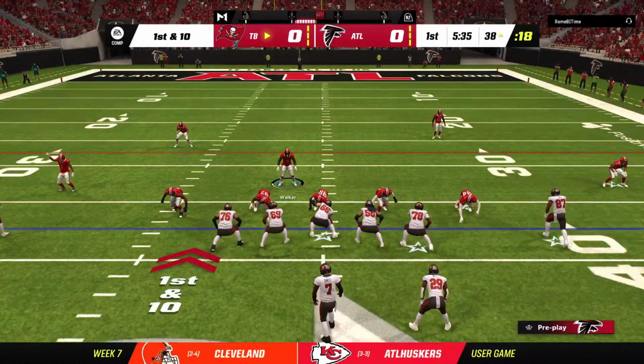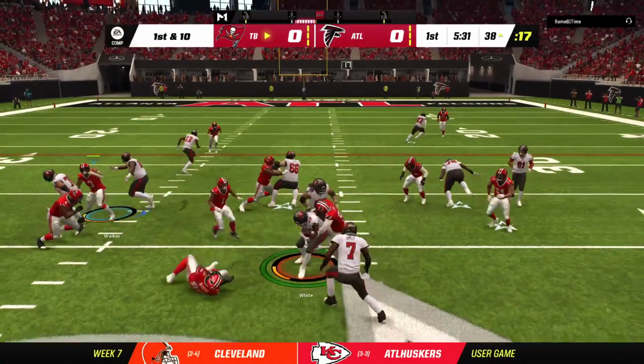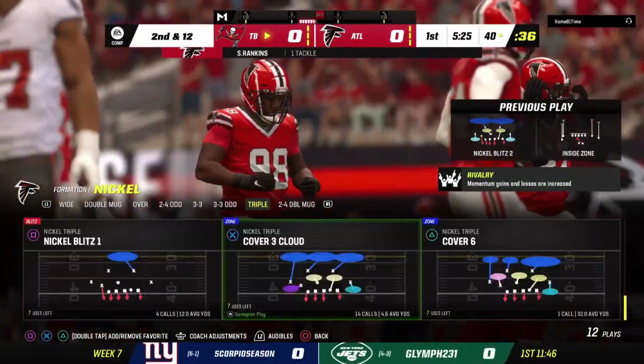Yeah, I love that. The nickel look, 5 cents, 5 DBs. But what also happens then, you take a big body off the field in order to insert that guy. So you're taking a big off for a little. And oftentimes you can run the football effectively against that defense.